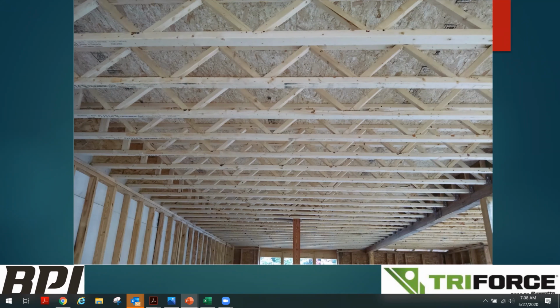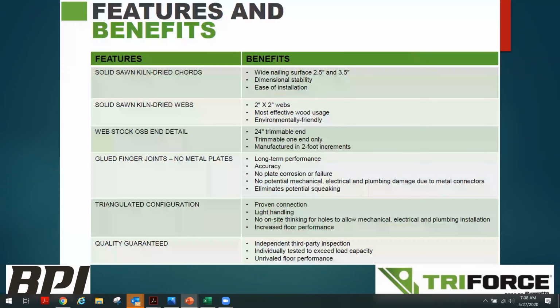We'll talk about our fire code approval later, but you can see if you leave your basement ceilings open, your homeowner can easily put in speaker wires or anything else after the fact. It's a very clean, easy product to work with.